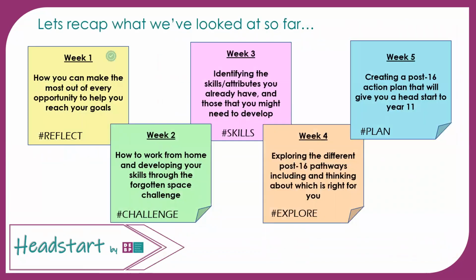So let's recap what we've looked at so far. Last session, you looked at how to make the most of opportunities, and you should have set yourself some goals on a Padlet page. And then obviously this week, we're looking at working from home and doing the Forgotten Space challenge.